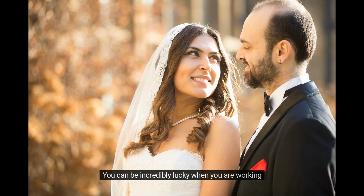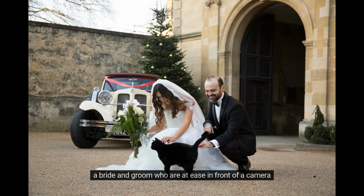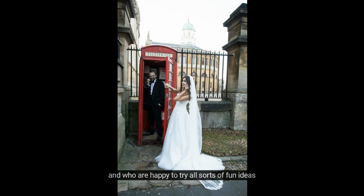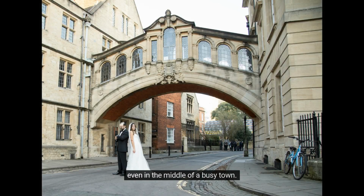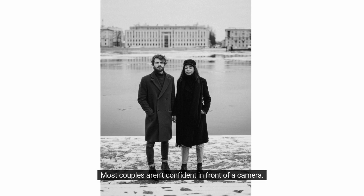You can be incredibly lucky when you are working and have the chance to work with a bride and groom who are at ease in front of a camera and who are happy to try all sorts of fun ideas, even in the middle of a busy town. They are the exception. Most couples aren't confident in front of a camera.